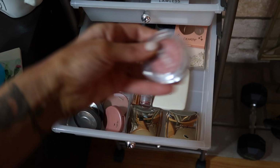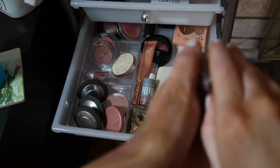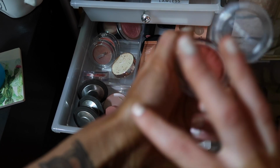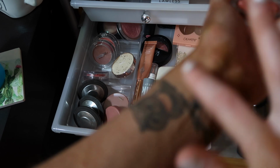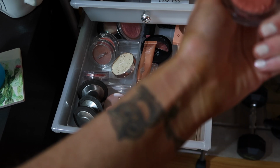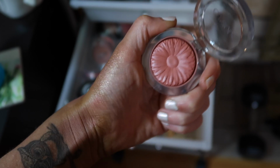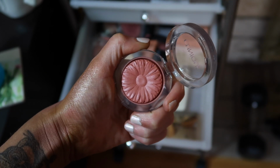I think I'll also pull this one from Clinique. This is one of the Clinique Cheek Pops in the shade Fig Pop, and this is a really nice one. If you can see, you probably can't with my color guard, it looks like my hands are so dirty. This is a really beautiful one, especially for this time of year.